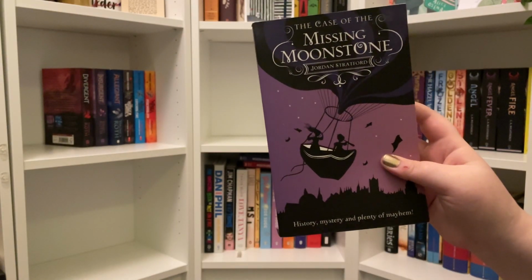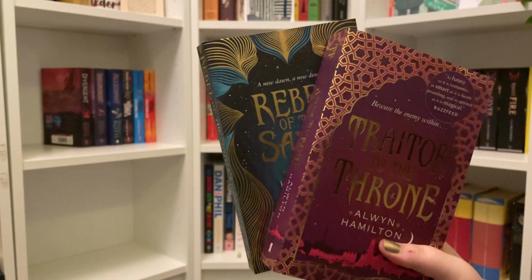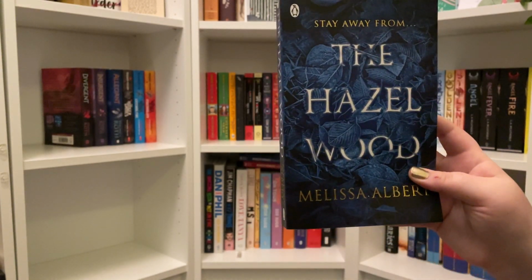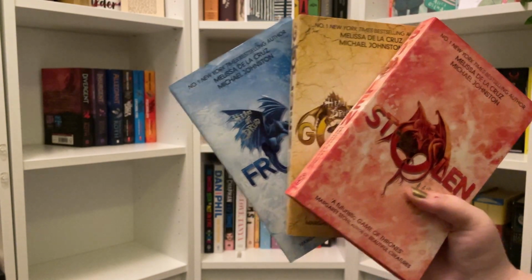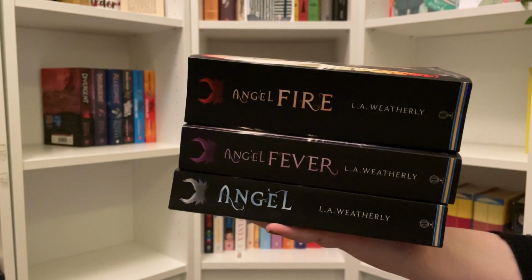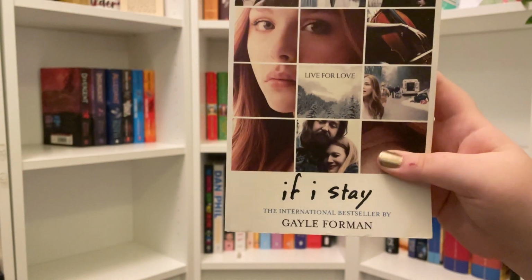The Case of the Missing Moonstone by Jordan Stratford, The Book of Tomorrow by Cecelia Ahern, Rebel of the Sands and Traitor to the Throne by Alwyn Hamilton, The Hazel Wood by Melissa Albert, Frozen, Golden and Stolen by Melissa de la Cruz and Michael Johnston, Angel, Angel Fever and Angel Fire by L.A. Weatherly, Eleanor and Park by Rainbow Rowell, which I absolutely despised, If I Stay by Gayle Forman.